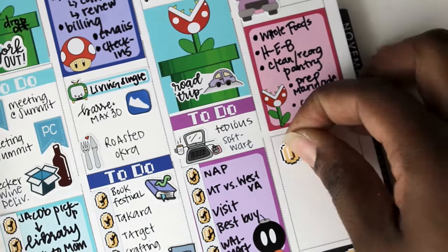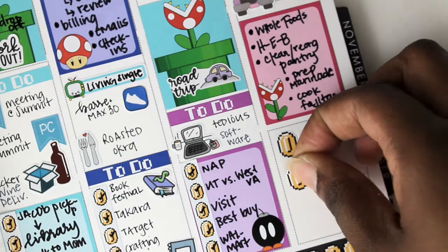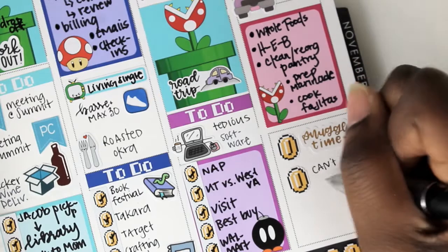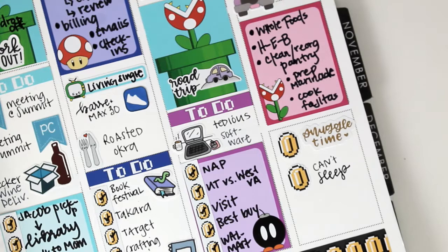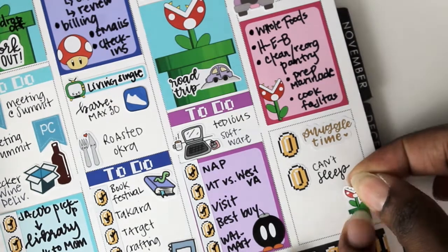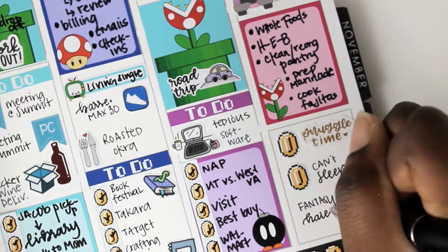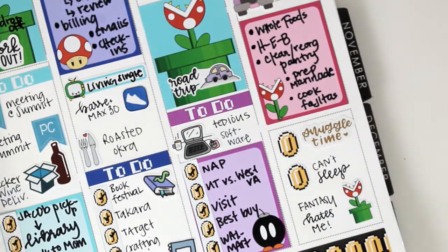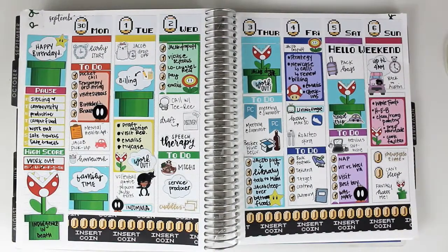So, very productive Sunday. I used a lone coin to note that I got some snuggle time in with Jacob and Jackson. And then I also noted that, again, Sunday night, I'm not able to sleep. That's always a sign of anxiety when I can't sleep. And also, I finished up by noting that fantasy hates me, and it was not my week for fantasy, which, as a competitive person, sucks.